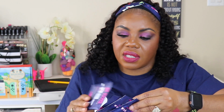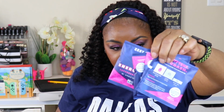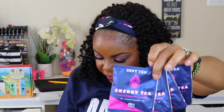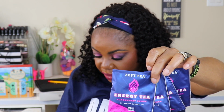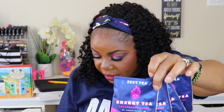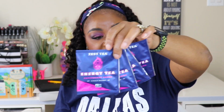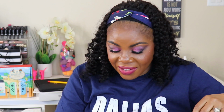And the last one in here is Zest Tea, Energy Tea, Super Berry Samba. It says with no crash. Okay, that's what these look like. Let me see what this says. Super Berry Samba, coffee level caffeine. Zest tea contains up to 150 milligrams of caffeine per cup. That's about the same as coffee or 3x regular teas. It helps you focus throughout the day without the jitters or crash. Okay. I think I'll give it a try. Okay, y'all, that's it.